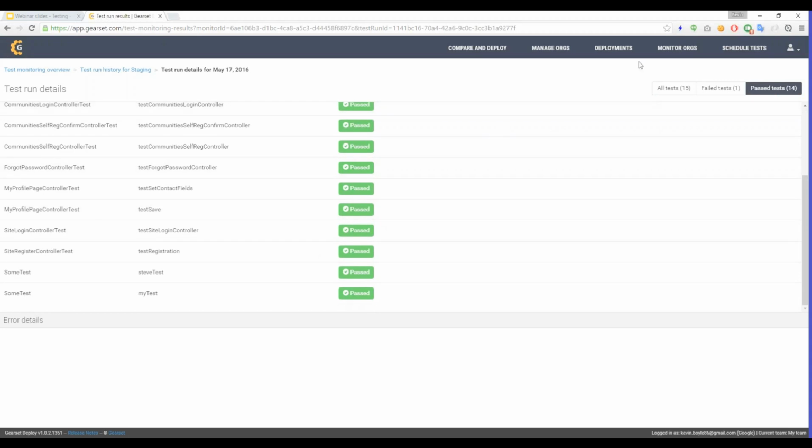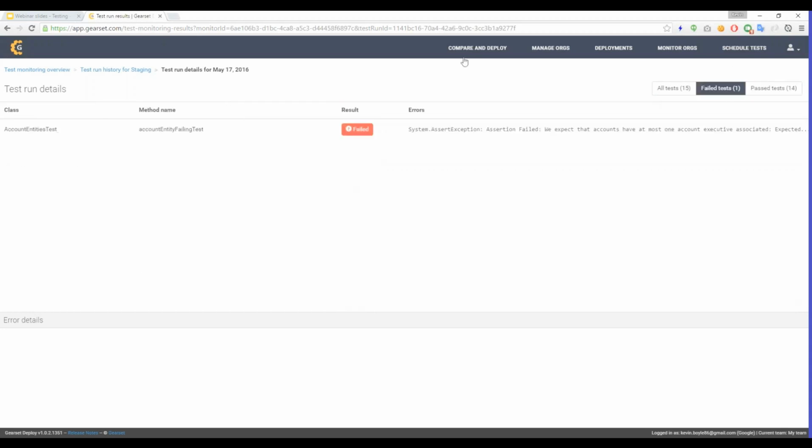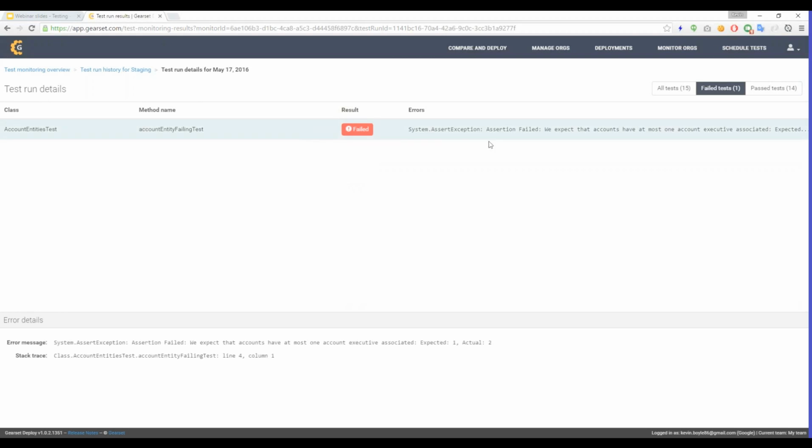They're good. I can see which of my tests have failed. So here is a test that has failed. It's got a cert exception. We expect the accounts have at most one account executive, but actually had 2. So now I know there's something wrong. I can go dig into this test, and I can see what code change or data change introduced that bug.